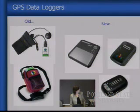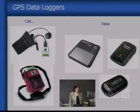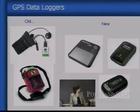And on the right, you see this is like the latest generation of GPS data loggers. All of these can collect at least 60,000 points. They all have battery capacities up to 20 to 22 hours between recharges, so you can ask participants just to recharge nightly like they recharge their cell phones. And they're very easy to wear. And so this is what people are using now in our studies.